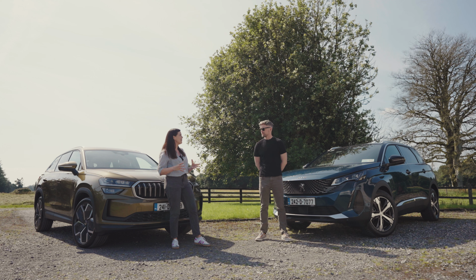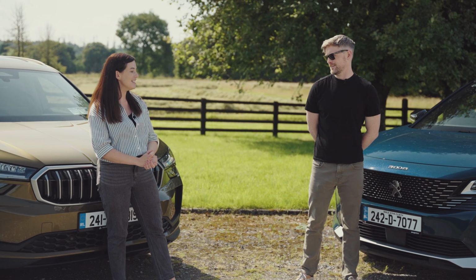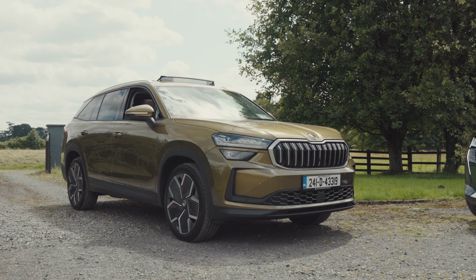So I think it's probably wise to start with the back seat because that's where all these decisions are pretty much made, isn't it? And that's where these cars excel. Let's have a look.